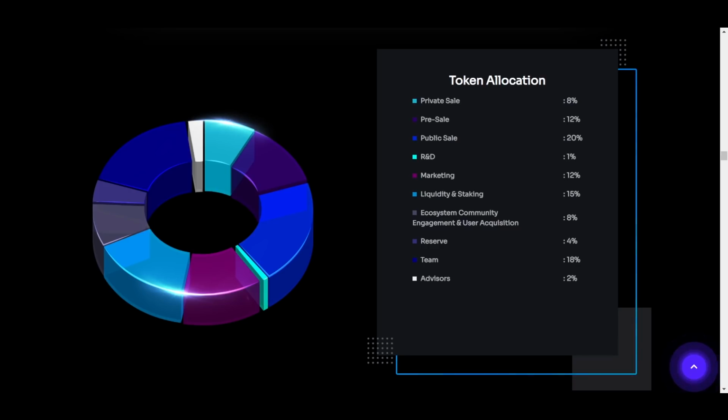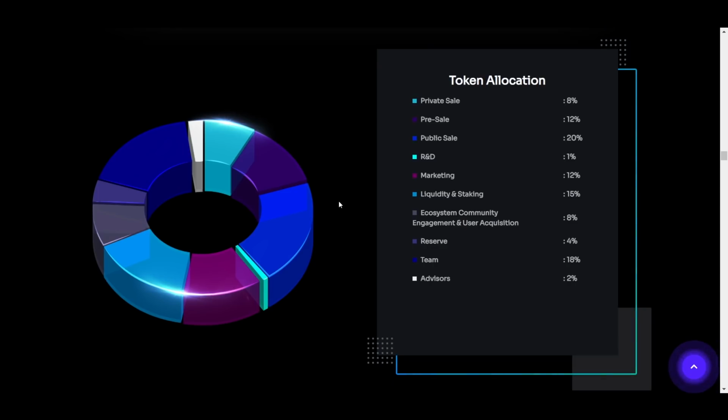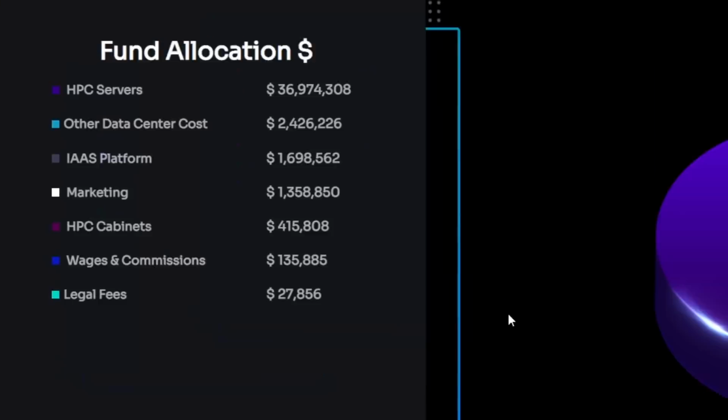The token distribution is outlined here. The largest category is the public sale with 20%, followed by the team with 18%, and then liquidity and staking rewards with 15%. You can see the rest of the categories as well in this chart right here. The allocation of funds being raised is also shown here, with the largest cost by far being the HPC servers needed to actually power the project.